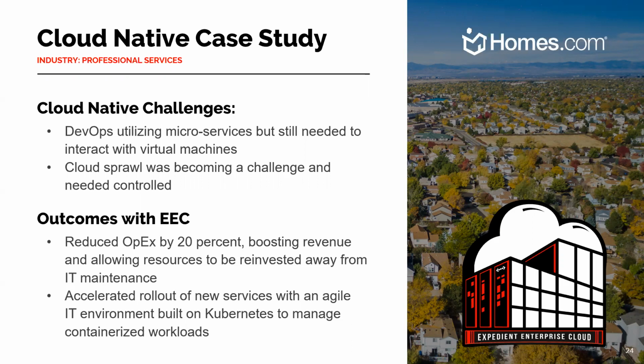They're always evolving. It's a pretty cutthroat marketplace that's out there. There's a lot of other competition. They were able to spend their money on things that are going to help them strategically in the business instead of just the IT maintenance.